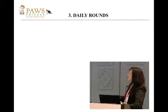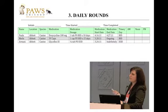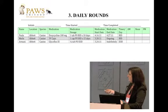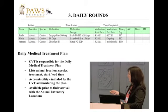Daily rounds, this is the medical sheet. Well, a sample of it anyway. Usually we'll have a sheet for each section, so Abbott would have a sheet, ACC is going to have a sheet, and it's going to tell you where they're at as far as the location, dog or cat, what medicine they might be on, how often, and when they started, when they're finishing, so we know if we want to extend it or not, and then the CVT goes ahead and initials off on it.